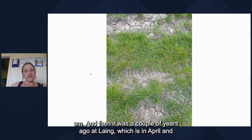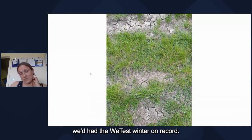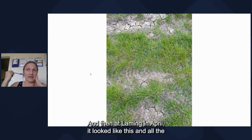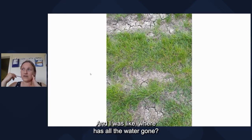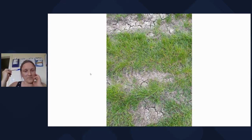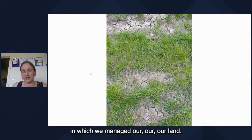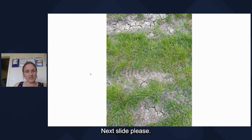Then it was a couple of years ago at lambing, which is in April, and we'd had the wettest winter on record, and the farm had looked like the previous slide. And then at lambing in April, it looked like this, and all the cracks were on the ground already. And I was like, where has all the water gone? That's when I realized that we needed to do something different about the way in which we managed our land.